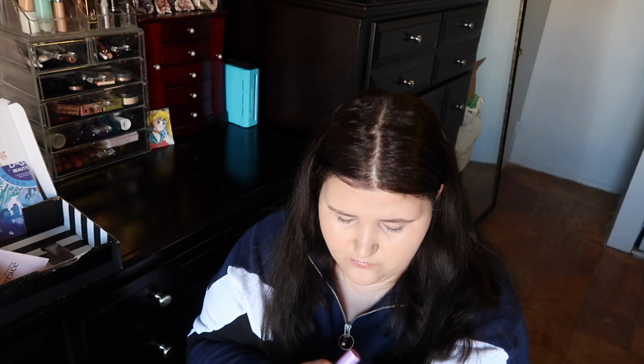So maybe I can use it if I'm doing more of a bronzing look, if I want to bronze a bit all over my face. But I probably wouldn't use this as a foundation because it just doesn't go with my skin tone. It is a bit darker than my skin tone, so I personally wouldn't use this as a foundation. Maybe more like a bronzer, in your cheek area, under your jawbone. Maybe I'd use it as a bronzer, but not really foundation.